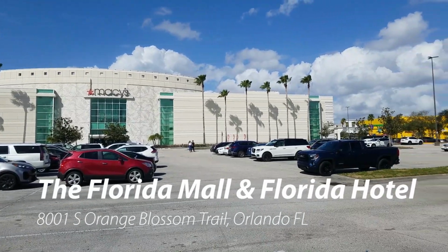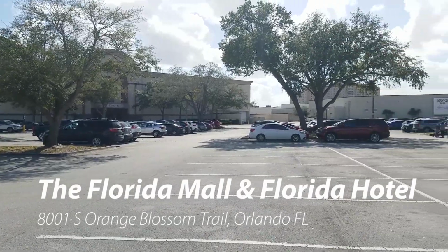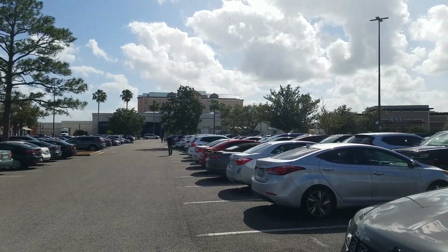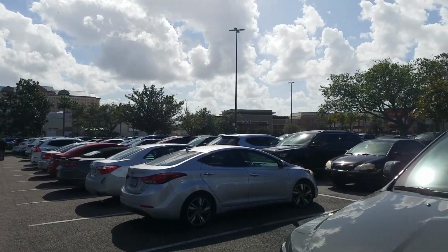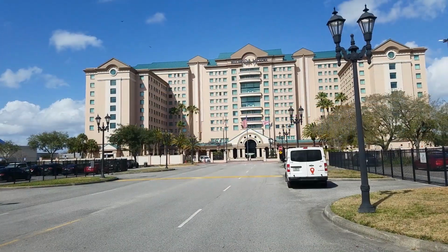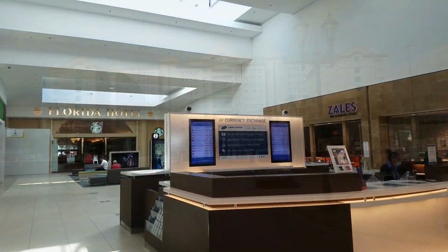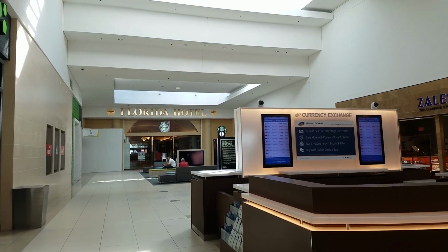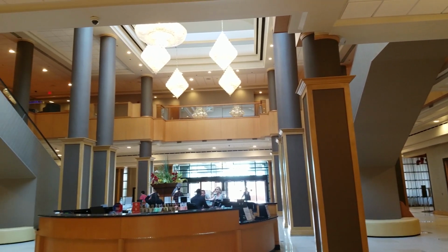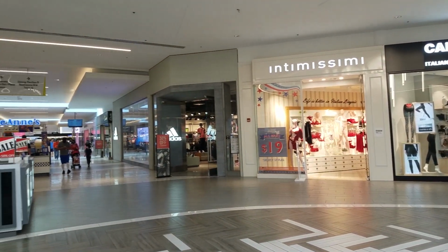Now, you don't normally think of a shopping mall as being a tourist attraction, but in Orlando it is. The Florida Mall is a major tourist attraction only about 10 minutes away from the Orlando airport. And a lot of people, especially from other countries, come and visit. They even built the Florida Hotel. Here we are in the mall. The currency exchange is right there, as well as the entrance to the hotel. Beautiful facility. And a lot of people will come and spend their vacation there.